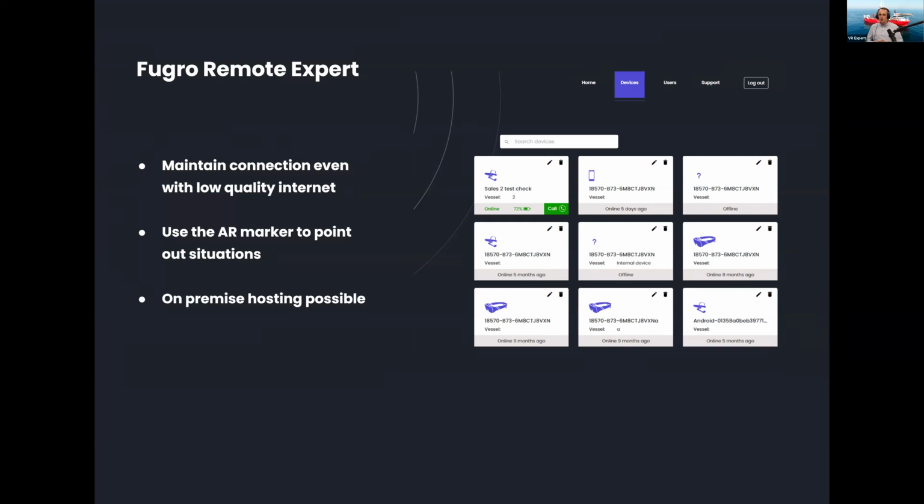So in the case for Fugro, it was really important that nobody would have access to the server like described in the previous slide. So what we did is we built it within their own IT environment and protected it, making sure that nobody has access to their server.